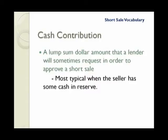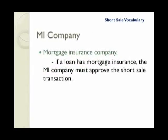But if they do have some cash in reserves, they may ask for some of that to get approved as a short sale. Absolutely. And that's key too, is that if the person is in a genuine hardship and unemployed, you're going to see that much less frequently. And again, the promissory note and cash contribution, those are something that are not even seen in many short sale transactions as well.